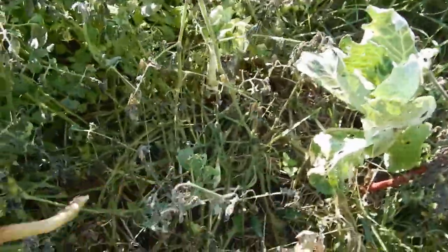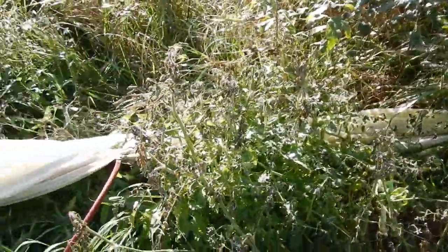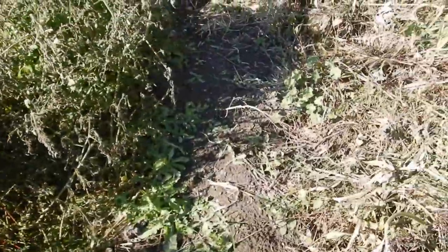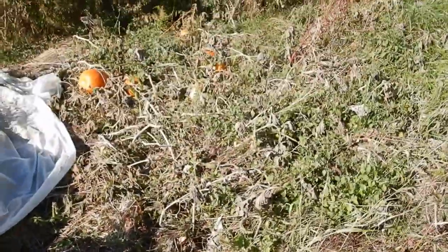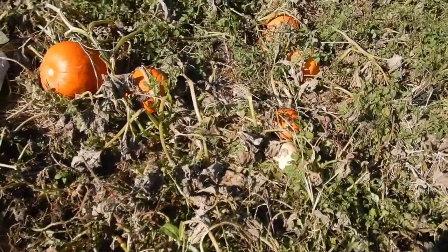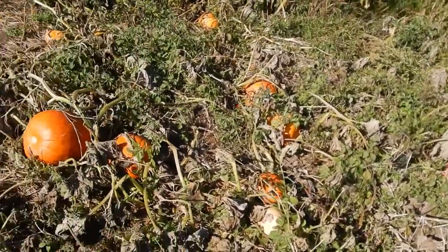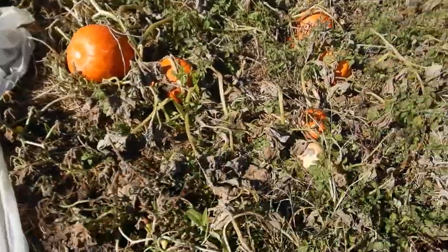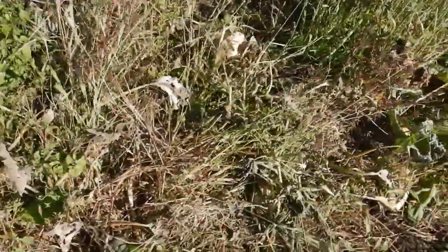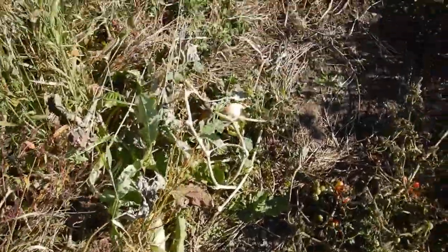Here's a cabbage that I'm going to feed to the chickens. Another one. These ones don't have heads on them. And you can see that there's lots and lots of pumpkins and a variety of squashes, etc., that we're just going to leave here for a little bit.